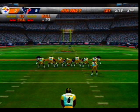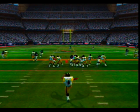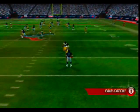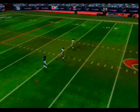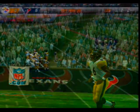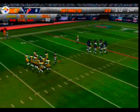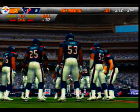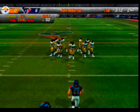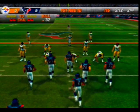Now here's the punt unit as the defense forces a 3-and-out. Fair catch. Fair catch made at the 32-yard line. Houston will start the drive at the 32-yard line.